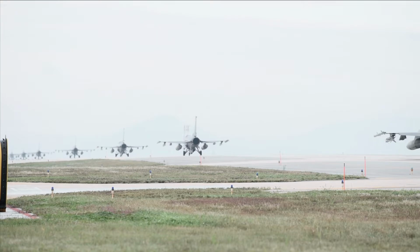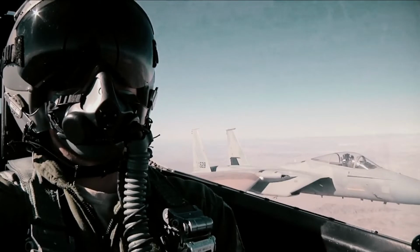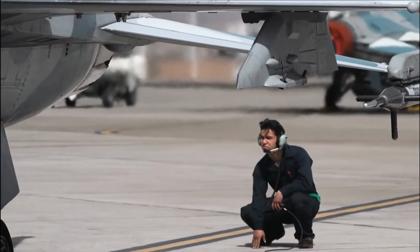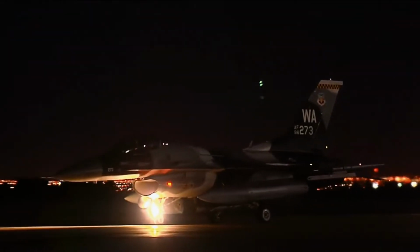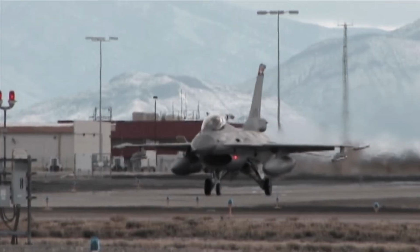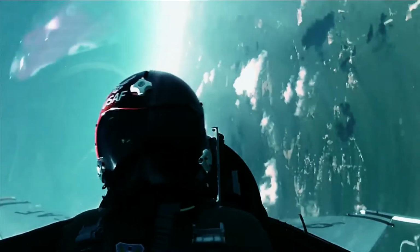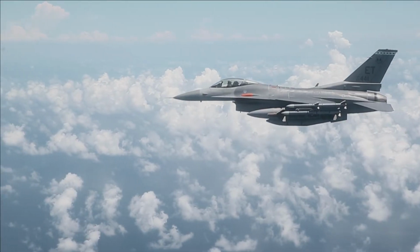L3 Harris Technologies, a Florida-based company, announced this weekend that it has received a contract from Lockheed to develop a new advanced electronic warfare system to protect international F-16 jets from emerging radar and electronic threats. The L3 Harris Viper Shield EW system allows the F-16 to continue to be one of the most effective fighters in the world.